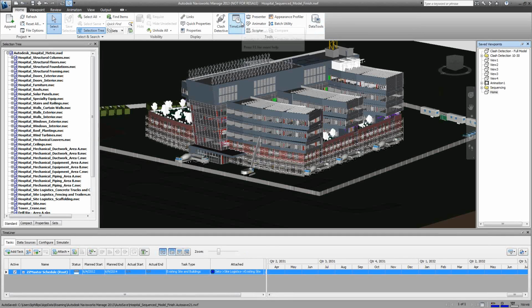I've turned on my timeliner tool, so when I select my timeliner tool here, the dialog shows up at the bottom. Now if you've used previous releases of Navisworks, you can see that the interface has changed a little bit. We still have our tabs for data sources, configure, and simulation, but they also have added some tabs right under our toolbar, and it allows us to add tasks, insert tasks, and do some automation of adding tasks.